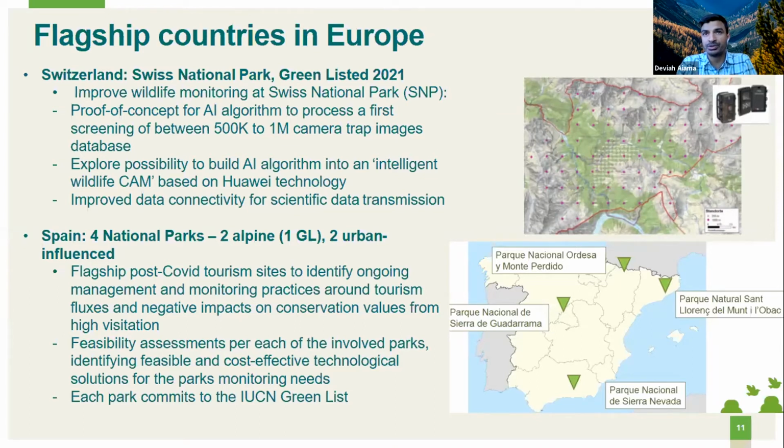So there's a huge human resource dimension to processing this large database of images, and it can take time. So the potential solution is to test a proof of concept for an artificial intelligence algorithm that can process at least a first screening, possibly more through machine learning, in terms of identifying which images out of this large number of camera trap images would be suitable for further analysis. Because as we know, camera traps can collect a lot of images, not all of which will have wildlife in them. And then the idea is to see if there is a successful algorithm, whether that can be built into a wildlife cam that then is only sending relevant images that have images of interest to a central data compilation point.